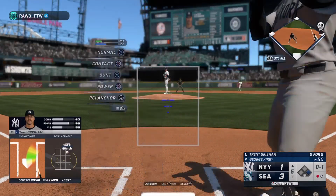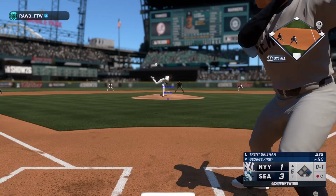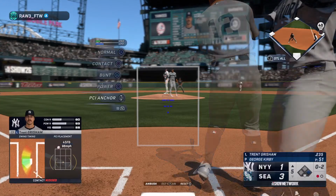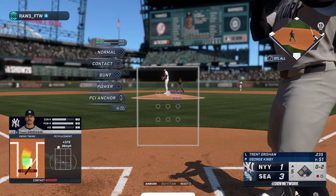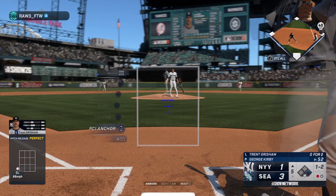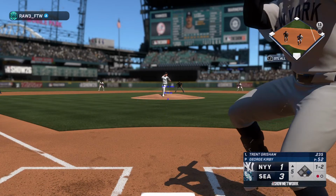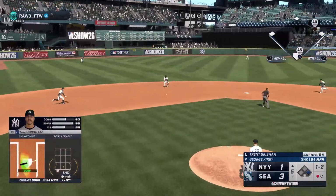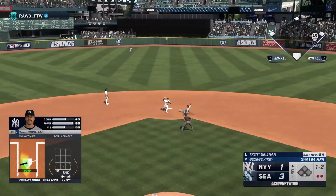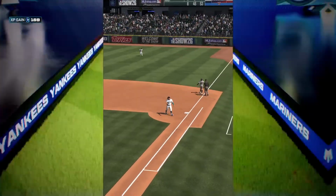Swinging, a foul out of play. 0-1. Quickly in an 0-2 count, you've got to figure out a way to shorten your path to the baseball. Put it in play somewhere, then you've got a chance. Just off the outside part of the plate. On the ground, left side, 6-4-3. It's a double play, and that'll do it for the inning.